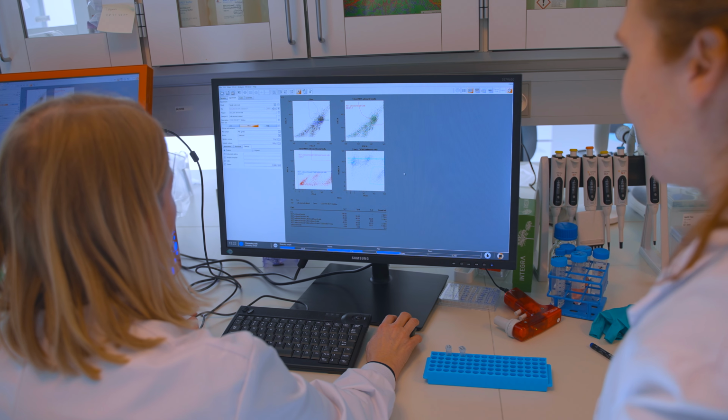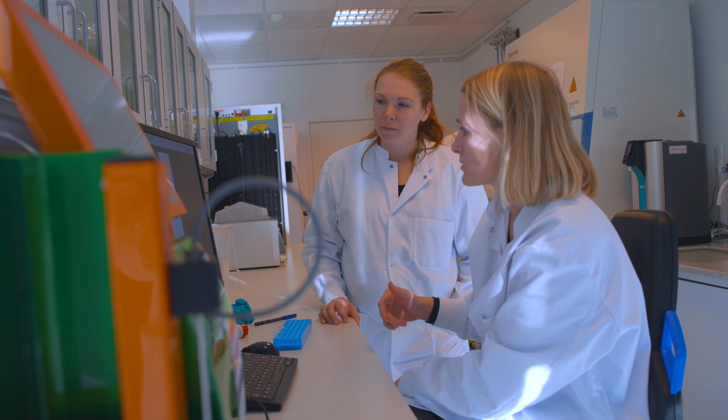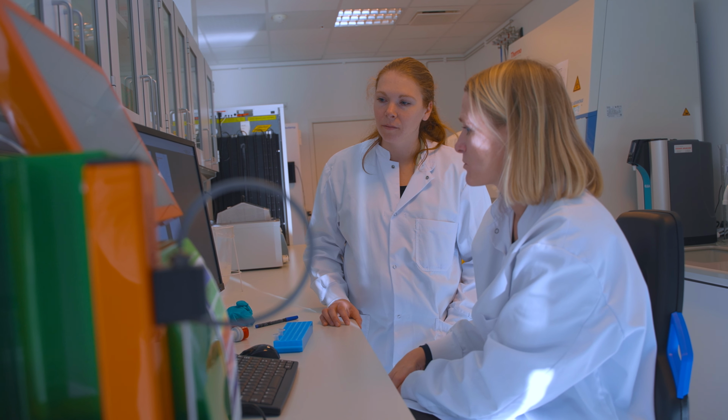What we have learned from this is actually that in this process we have improved our isolation methods quite a lot. So the positive outcome of this is actually that now we get 4-fold more cells from our isolation as compared to what we got in the beginning. So that's really, really good for us and for the business case.